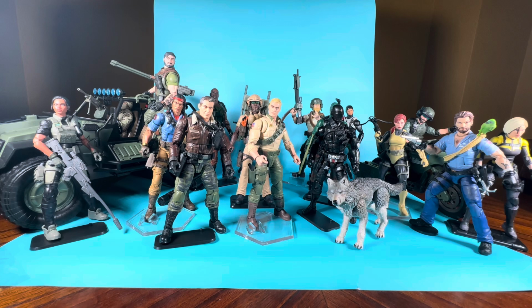Okay, so that rounds out my personal top 10 G.I. Joe Classified up to date, and it was not an easy list to make. Here we have some of my other honorable mentions like Agent Helix, Torpedo, Roadblock in the back. We've got a General Hawk up front. You know, this was not easy. I wanted to include Stalker. I just don't have the space, honestly, to display them all.